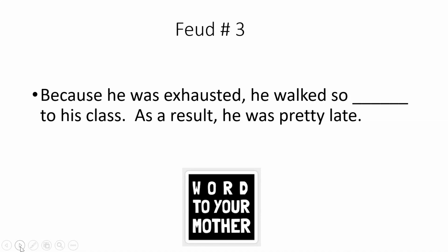And it says, because he was exhausted, he walked so blank to his class. As a result, he was pretty late. So students might come up with languidly, is a good word. Words in that wheelhouse that they can come up with. So this is a pretty cool exercise that I do with my students, just word retrieval.